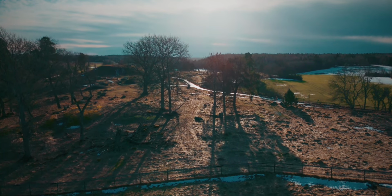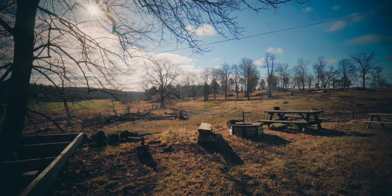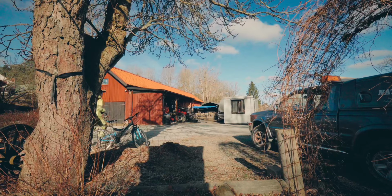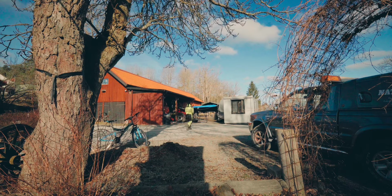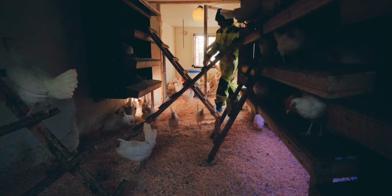The snow finally melted a few weeks ago, and we're in the warm embrace of spring. The chickens are doing well.